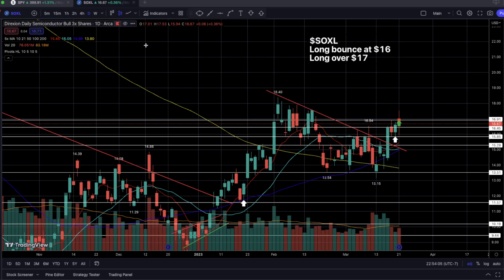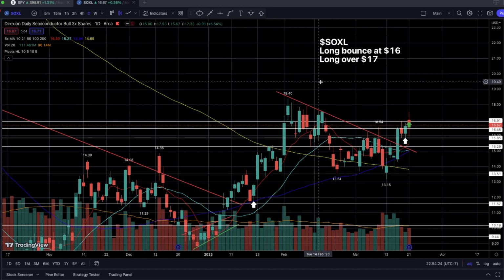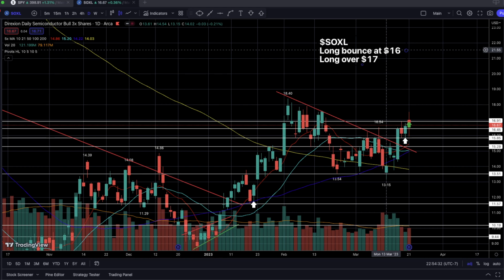Now, SOXL was another swing trade that we got into. This ticker was the first one featured in the CFO Swing and Watch newsletter for this week. And we had two probable entries to the long side. One was an earlier, riskier entry at a bounce of $16. And the other was a confirmation entry point over $17. So obviously this is a much lower risk entry compared to 16.